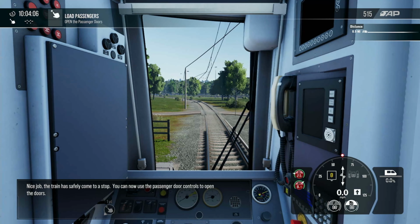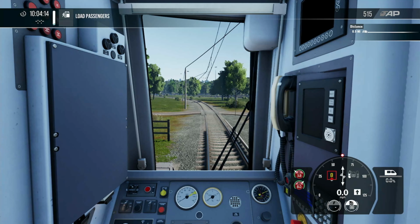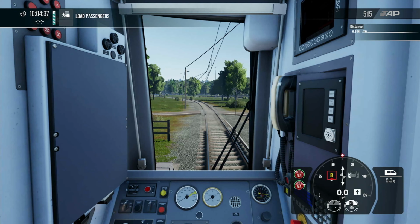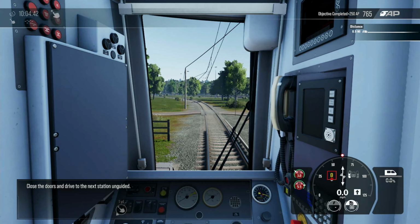Nice job. The train has safely come to a stop. You can now use the passenger door controls to open the doors. Close the doors and drive to the next station unguided.